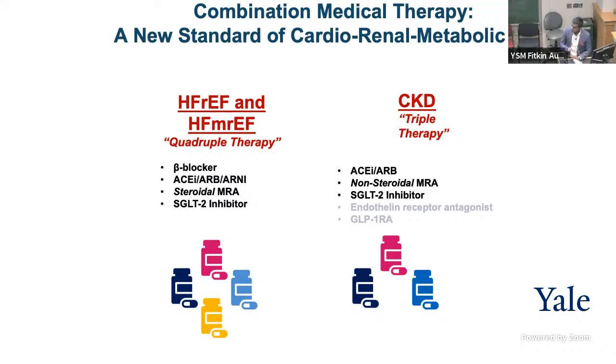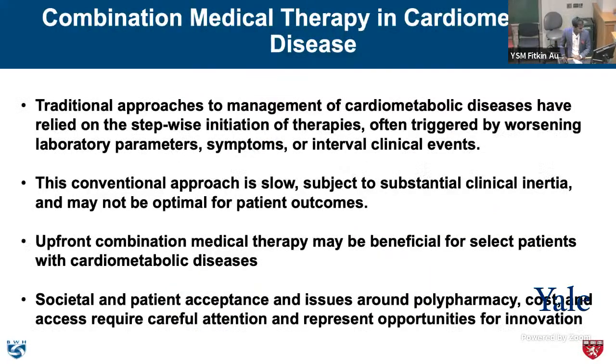So this combination medical therapy approach is likely to expand to adjacent cardio-renal-metabolic entities like type 2 diabetes and obesity. I think we as a community really need to have a very structured and rigorous, not only regulatory, but also health economic approach to their evaluation.